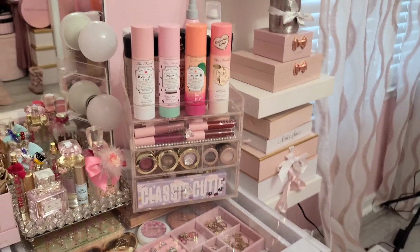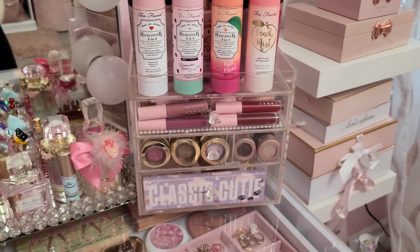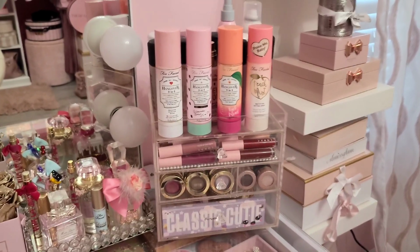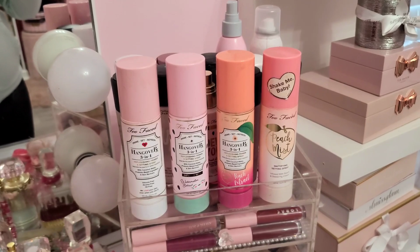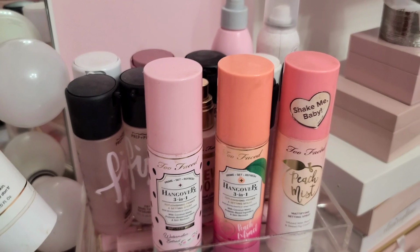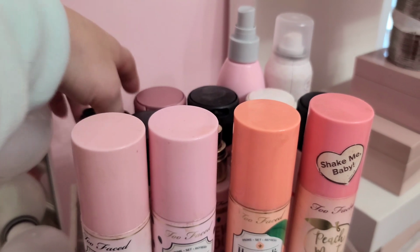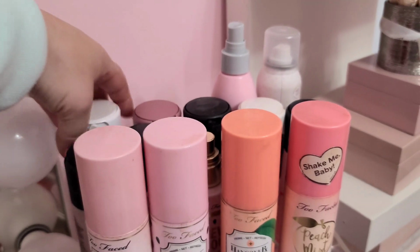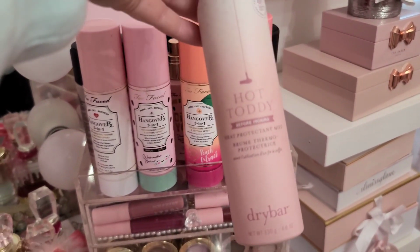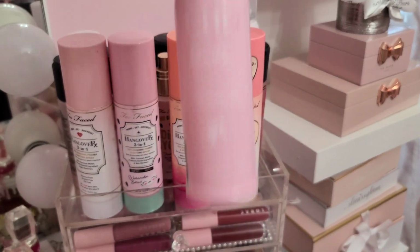Over here, I just recently put this little display together. I used to keep this in my master bathroom with most of my skincare, and I decided to put it on top of my vanity. Not sure if I'm going to leave it, but I have most of my setting sprays displayed up here. Most of them are Too Faced or MAC Fix Plus. I just keep them displayed up top because I think they're super cute, especially the Too Faced ones. And then I've just got stuff I reach for on the daily, like this Dry Bar Hot Toddy Heat Protectant. And then my Chi one.